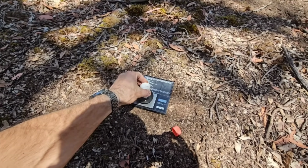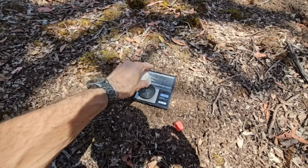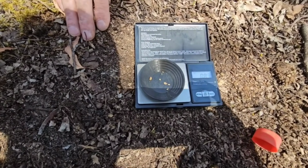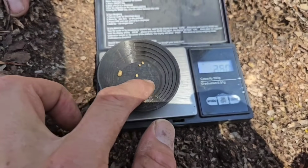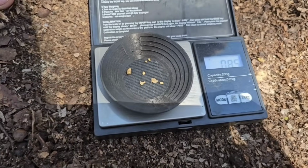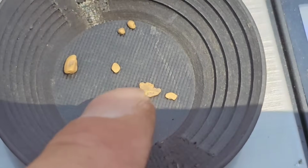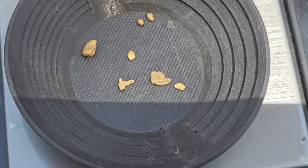Do you reckon we've got a gram, Andrew? You'd be close to it. We got the last one. I was really hoping he'd put us over. You got 0.883. So that was my last one. Where's my knee pads again? See the jaggedy guy in the middle? He was my very, very last piece. The big piece right there, that was my first piece. That came about second or third, and that was my last piece. It's not a bad little piece.